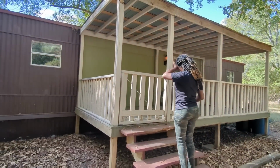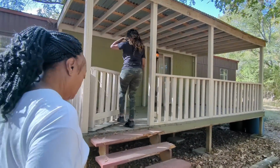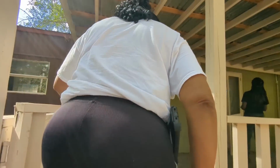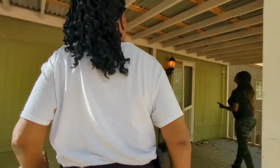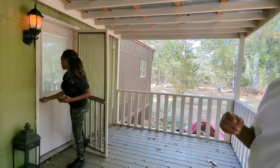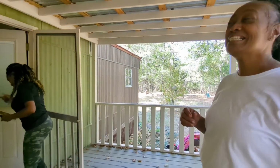We thought they would have gone all the way across with the same beams, but they just put enough to put the roof on there.